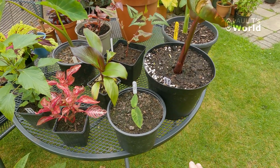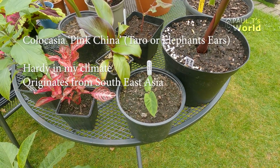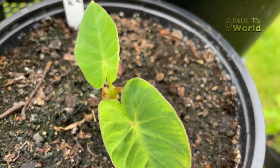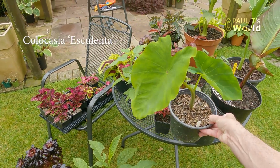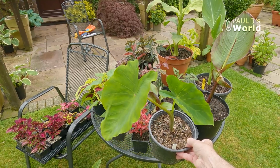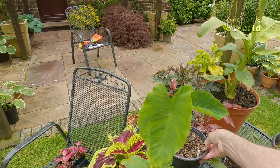I was down in Norfolk for a few days last week and I found a guy selling pink china, Colocasia pink china. So I'm really pleased with that. That one will overwinter in my garden quite happily. I was tempted with this Colocasia esculenta. I don't know the exact type, mainly because he told me it would grow quickly. Of course, they'll all grow quickly, these tropical plants, but this one in particular won't be hardy in my garden. But again, I was tempted.